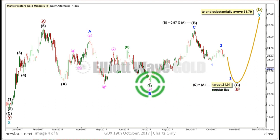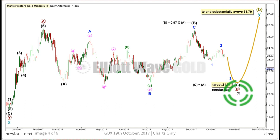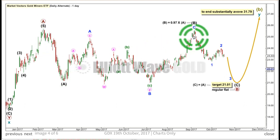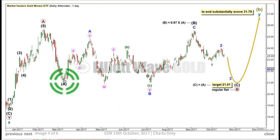I can't see a solution with it over down here and avoid truncations. So this wave count avoids truncations. We have primary B as a regular flat, subdividing 3, 3, and a 5 down to complete. So this is midterm bearish. The target is for intermediate C here to reach equality in length with intermediate wave A.